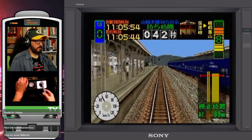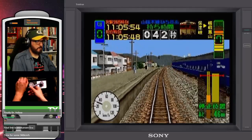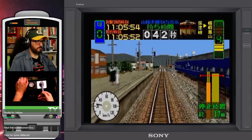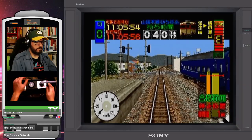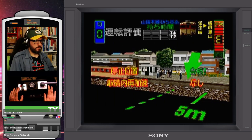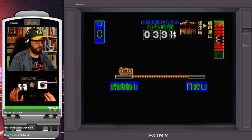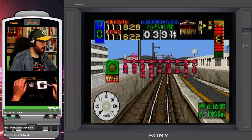And now we are stopping at Sagarashiyama. 4 seconds now. Hmm, 2 meters over, 3 seconds late. Not so good there. And we make a little jump from Sagarashiyama to Tambaguchi.